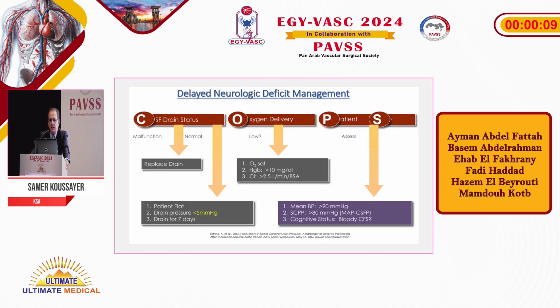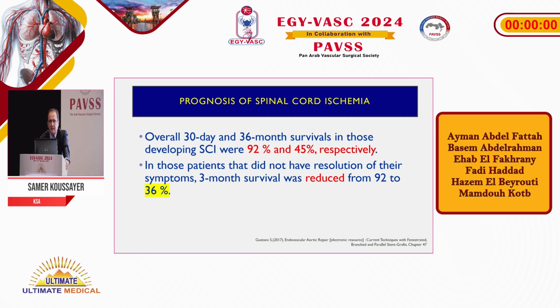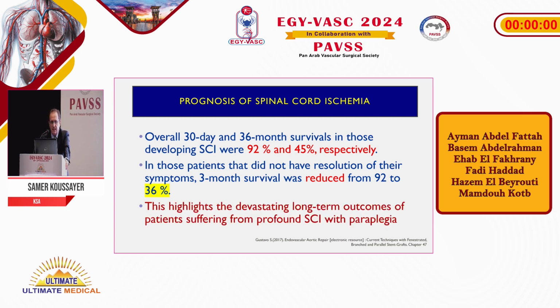So what happens if the patient develops delayed paraplegia? Usually, the most important thing is to see if he has a CSF drain. If he does not have CSF drainage, you need to put one in. If he already has one, you have to be sure it's functioning very well. You need to keep the pressure less than 5, keep the saturation more than 95, and hemoglobin more than 10. The prognosis is very bad. If the patient develops spinal cord ischemia, the survival after 36 months can go down to 36%.